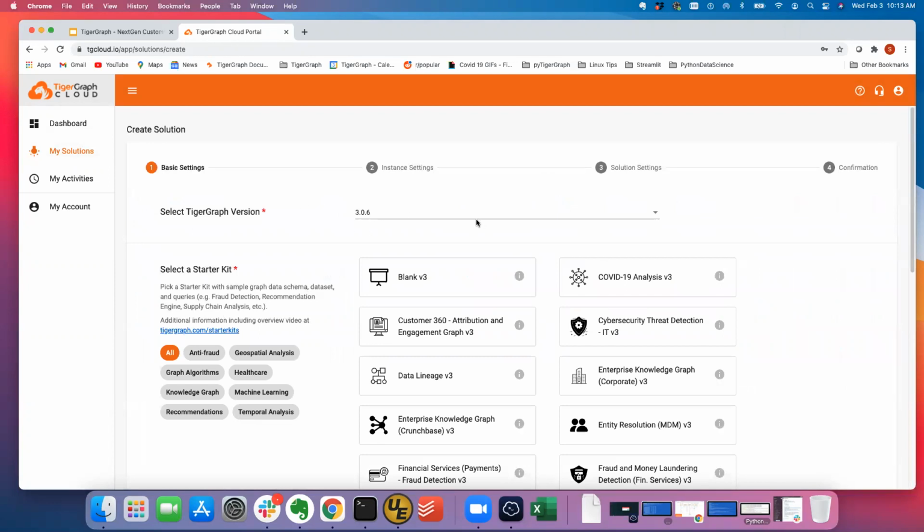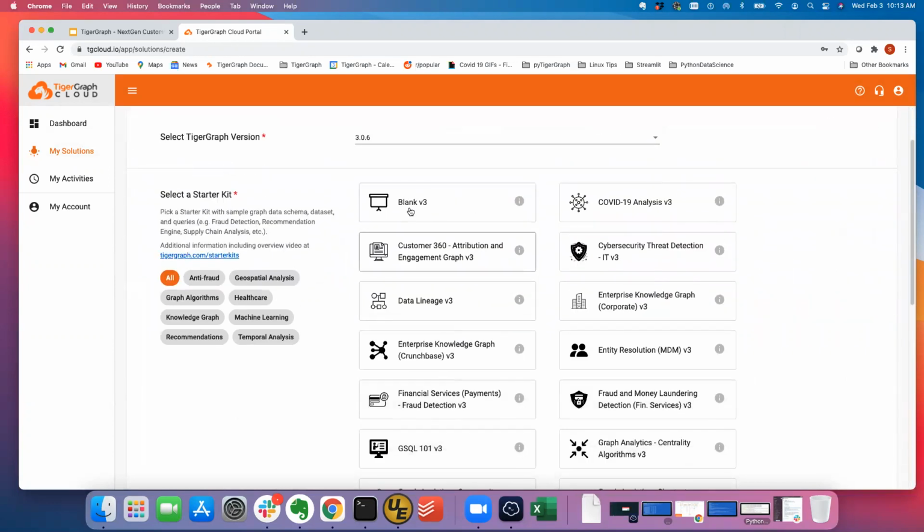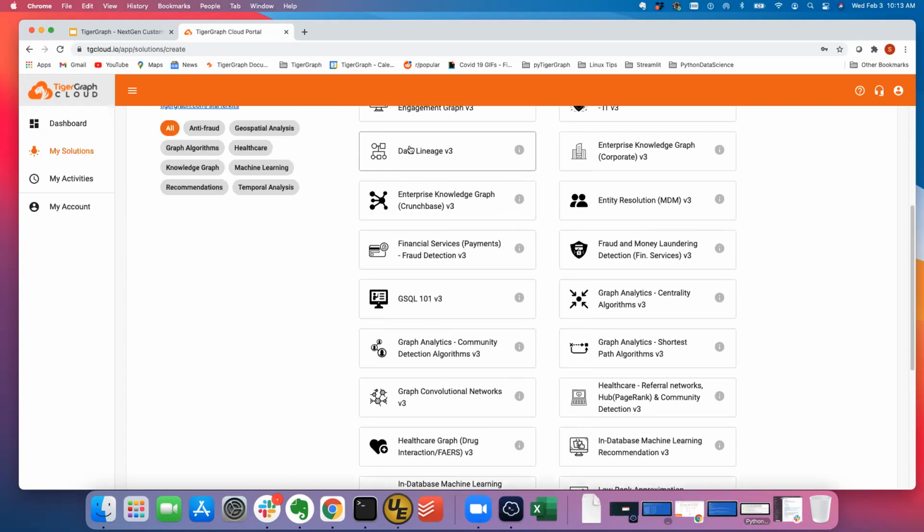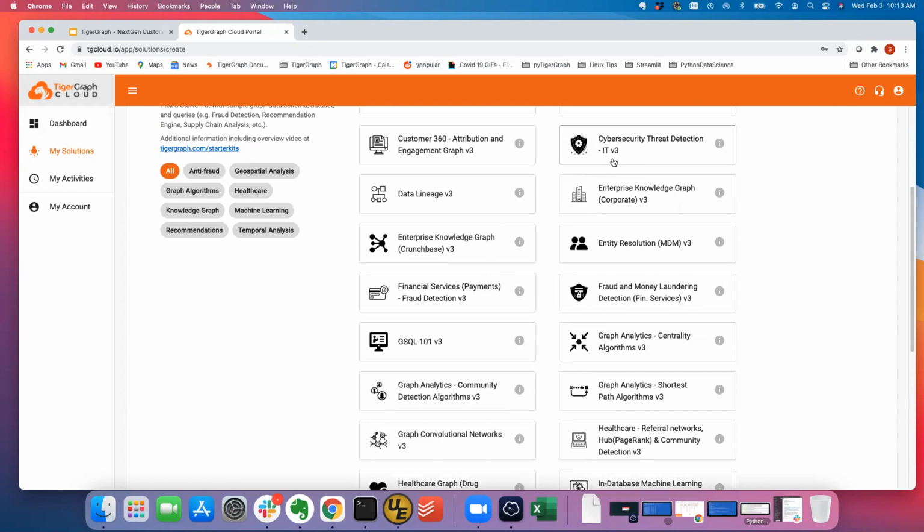The first step is to pick your version of TigerGraph. The second step is to pick one of our about 20 different starter kits. These things range from fraud and money laundering to graph algorithms for understanding shortest path, healthcare referral networks, in-database machine learning, data lineage, cybersecurity. We have given what we call starter packs to, one, help you get started, help you get understanding of the power and the value that these graph use cases provide, and help with training and educational purposes.